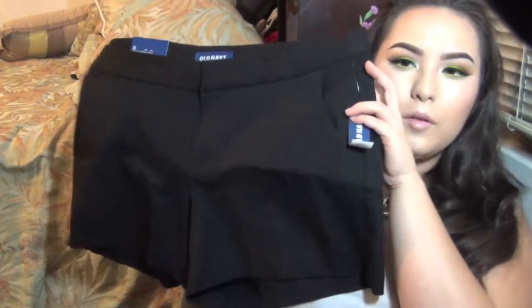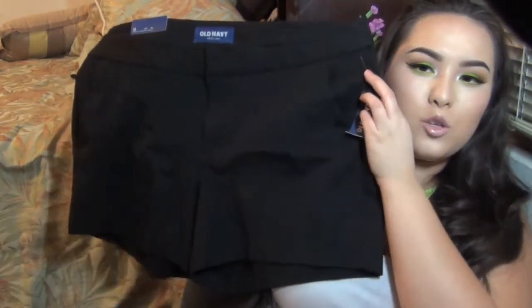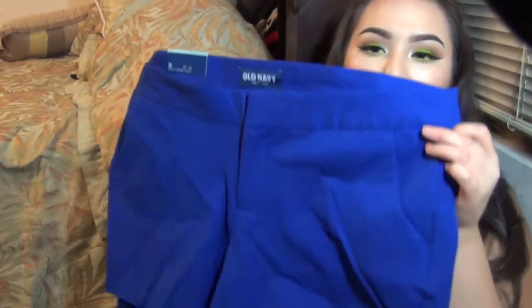And I got some basic black shorts. I got a lot of basics from Old Navy, which is always good because you could just switch out the shirt. But this one was $24.94. And I think Old Navy has really good prices. I got the same shorts as the black ones, but in royal blue.